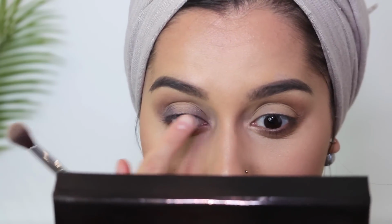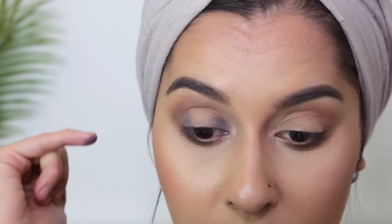I need to triangulate it more, hold on. In fact, I think I'm just gonna use my pinky finger for this. Let's see how it goes on with that. Yeah, a lot better, a lot more intense, I think. Okay, that is more like it, guys.